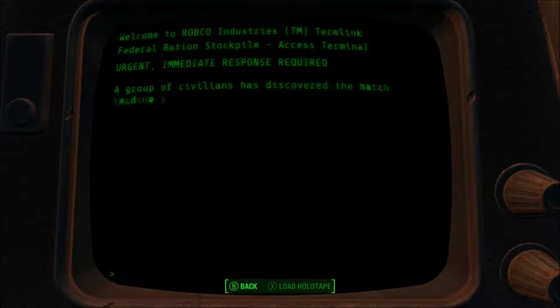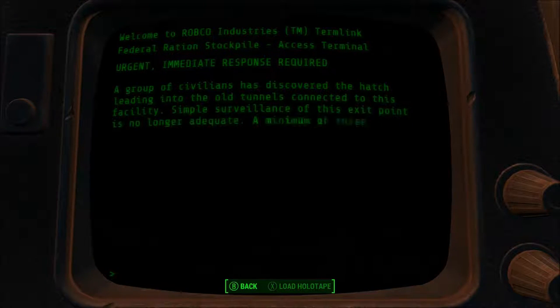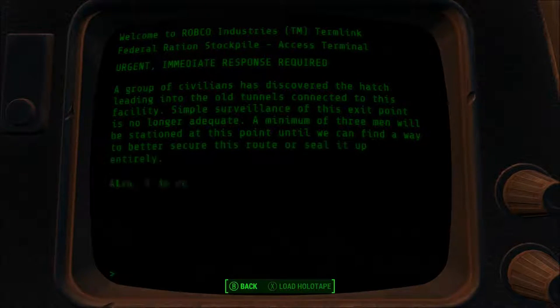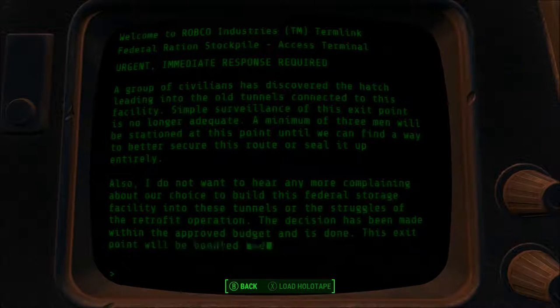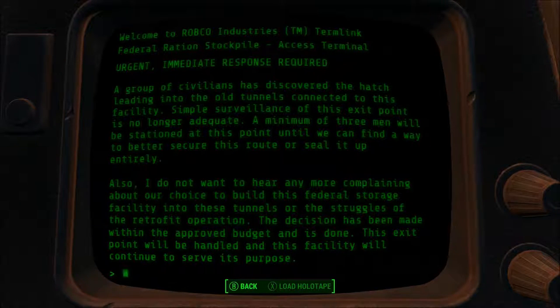Potential breach. A group of civilians have discovered the hatch leading into the tunnels connected to this facility. Simple surveillance of this exit point is no longer adequate. A minimum of 3 men will be stationed at this point until we can find a way to better secure this route or seal it up entirely. Also, I do not want to hear any more complaining about our choice to build this federal storage facility into these tunnels or the struggles of the retrofit operation. The decision has been made within the approved budget and it is done. The exit point will be handled and this facility will continue to serve its purpose.